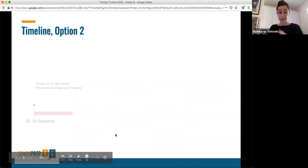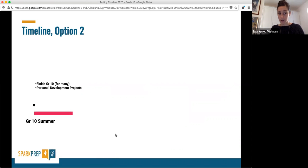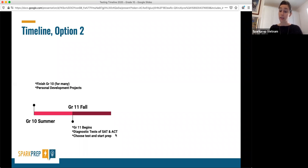Timeline option 2. End of grade 10 summer, again, continuing to finish grade 10. And instead of moving into testing, prioritize personal development projects, right? Shift your focus to other things. Grade 11 fall, grade 11 will begin.